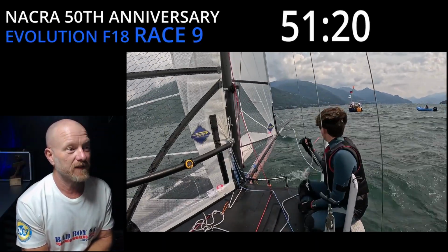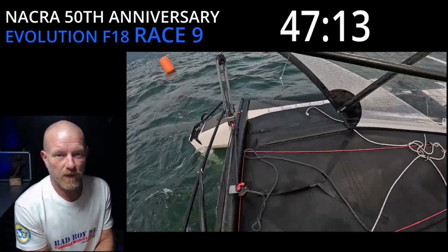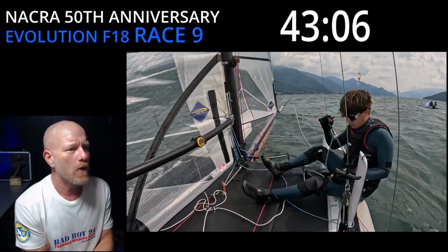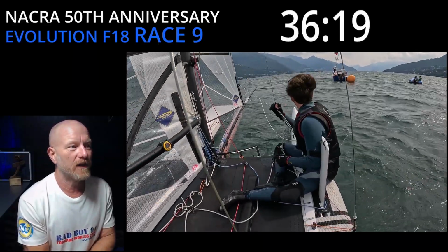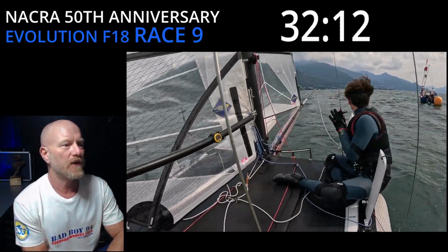So this is on the same day, the last race on day 3, I believe, and again going for the committee boat start. Just sitting there, definitely finding the Evolution so much easier to handle on the start line than the Tornado.